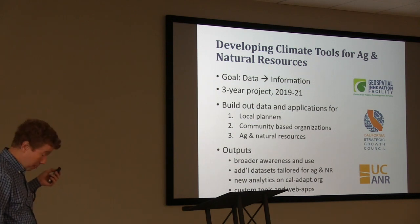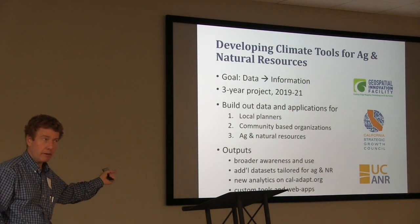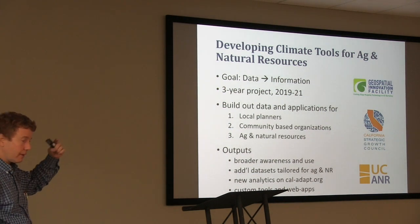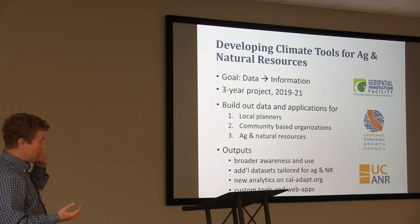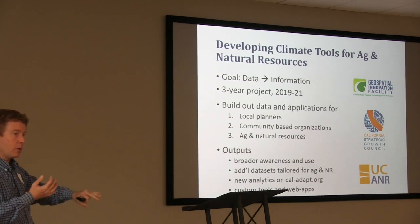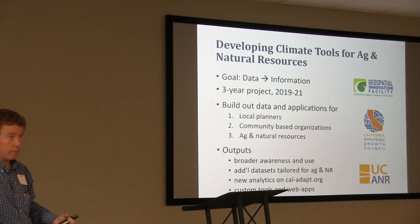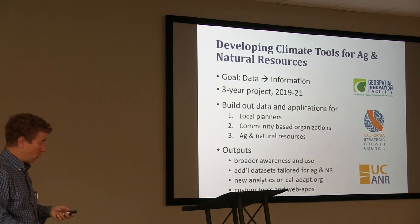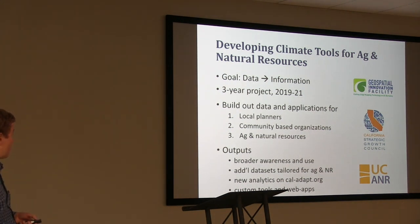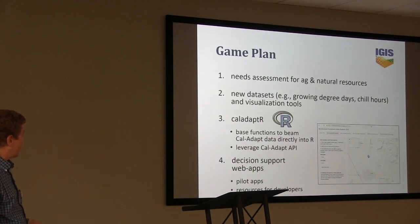Going to try to develop new data sets. So for example, there's already heat degree days, which is what the energy sector would like, because they can model how many power plants they're going to need. But we've already started computing growing degree days and chill hours, right, which are 2 metrics which are really important for predicting vegetation growth and so forth. So we're hoping through this process over the next few years that will increase the awareness of how these data can be useful.